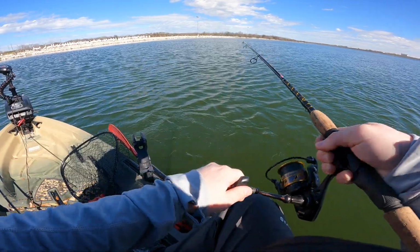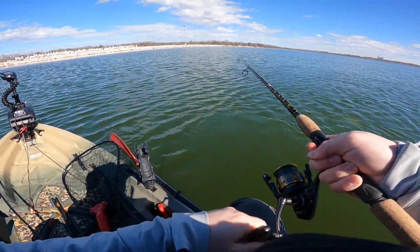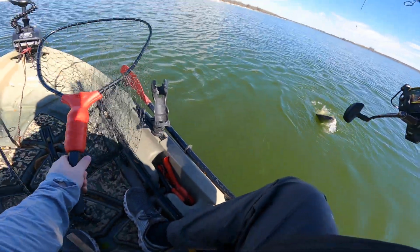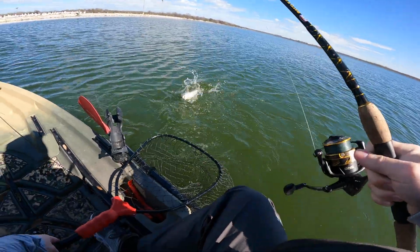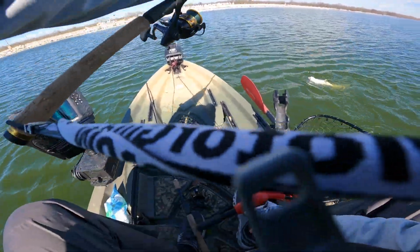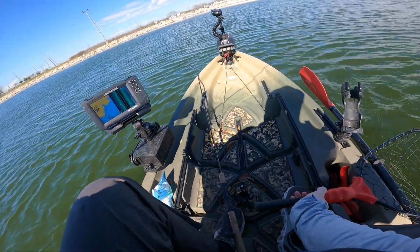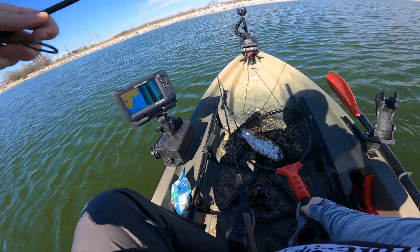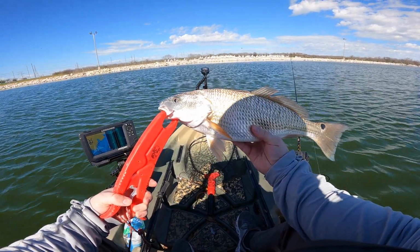Tell you what, that's a lot better than a 14-inch bass, I'll tell you that much. Yes, sir, that's a redfish. I'm realizing that I gotta get a longer net, because there we go. Cool beans. All right, nice little redfish there. Caught him on dead shrimp.